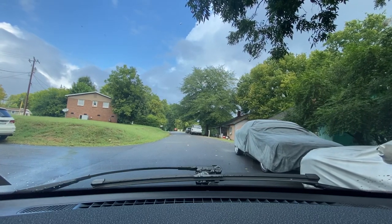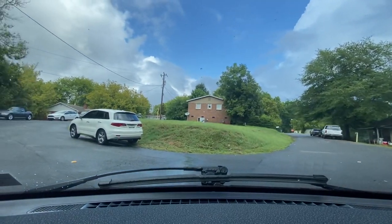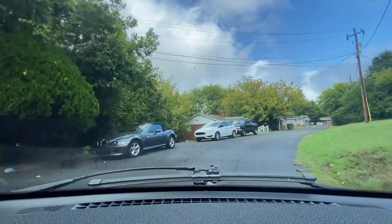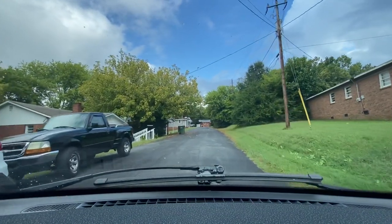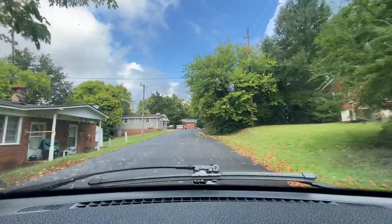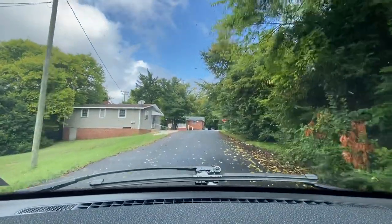All right, so let's make this left. We're on Barron Road. We're gonna make this left. And now we're on Cross Street. But then we're gonna make a right coming up at Hunter Street. Private property on my left-hand side. No trespassing.